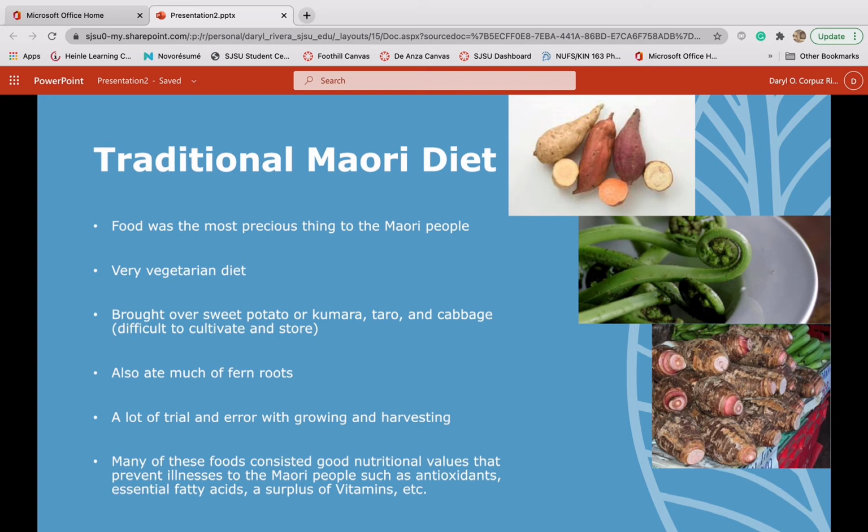But having a vegetarian diet did prevent many illnesses for the Maori people because it contained a lot of antioxidants, essential fatty acids, and a surplus of vitamin C and other minerals. Such a healthy diet actually helped them become better gatherers and hunters, as it kept them lean, kept them strong, and kept them energized to keep going throughout the day, unlike a diet with such a high meat content that slows you down, the way it would have slowed them down.